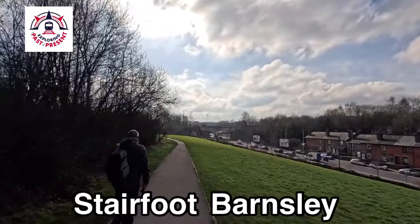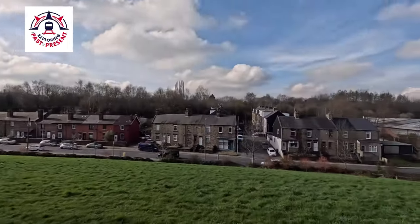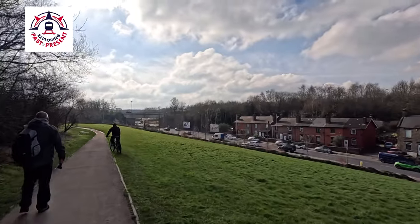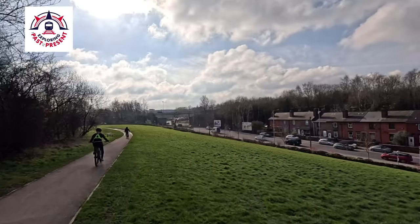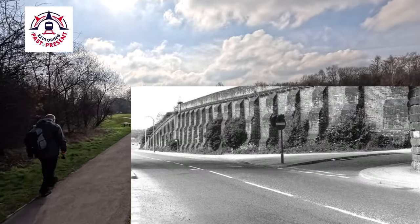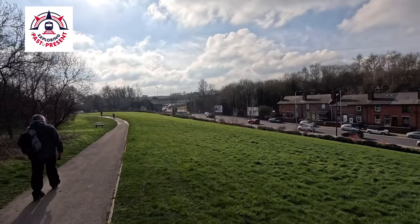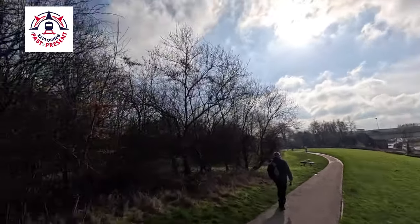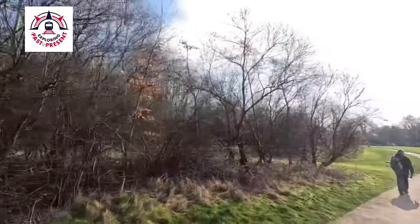So we're approaching where Stairfoot station was. Now, we're still on the Hull and Barnsley railway, and Johnny tells me that round here used to be a massive retaining wall that led down towards that bridge. He said that in the mid 90s all the spoil was removed from around here and taken up the old Chapel Town loop and used as part of the infill for the Ardsley Tunnel.